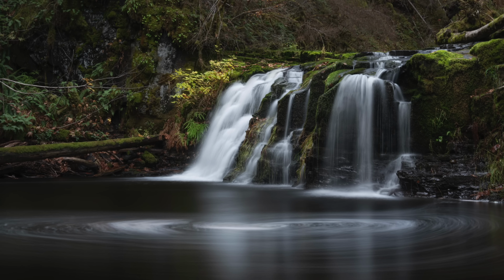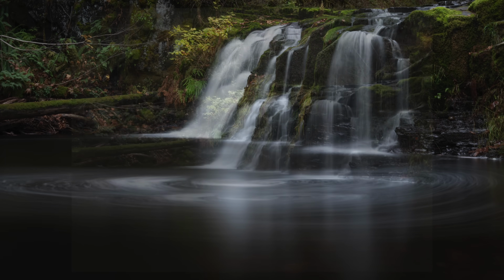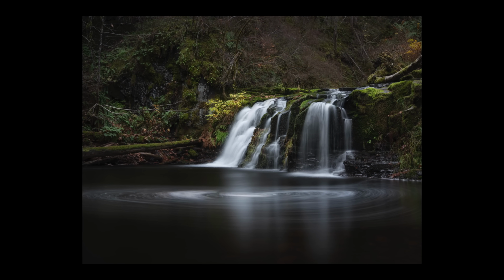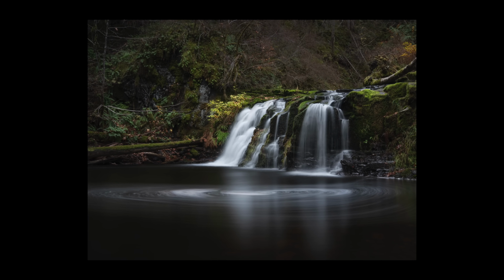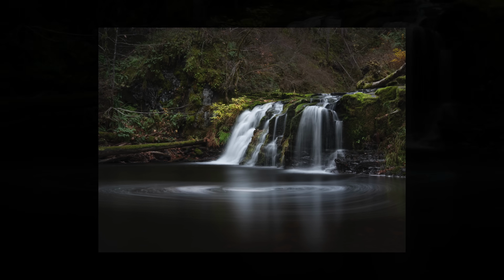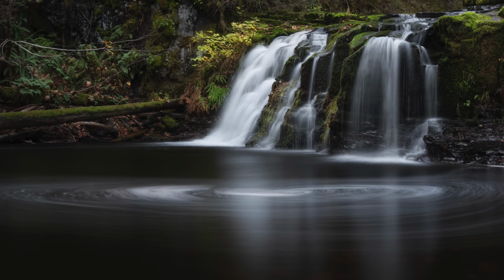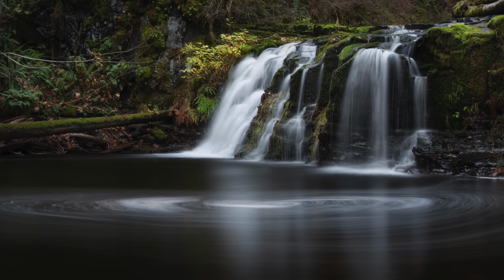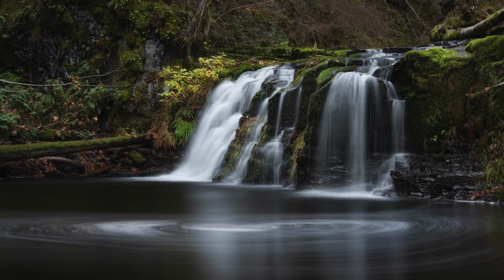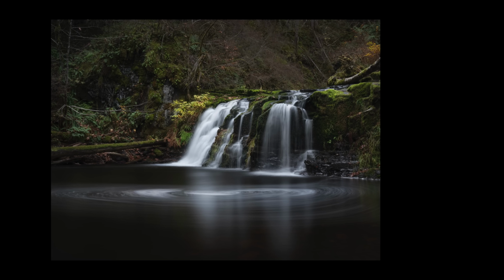Now, as predicted, the foliage did move around quite a bit during that 30-second exposure. So I took another exposure with a faster shutter speed, higher ISO, and just layered that with the slow shutter speed image and painted in the parts that were blurry or that I didn't want blurry. And also, the water didn't have an awful lot of texture in it, so I painted some texture back in there. So overall, I was really quite happy with the results that I got.